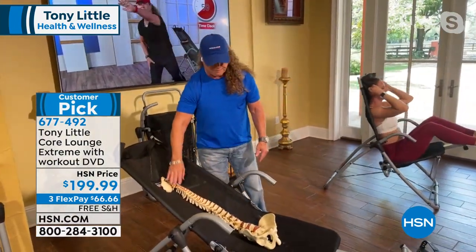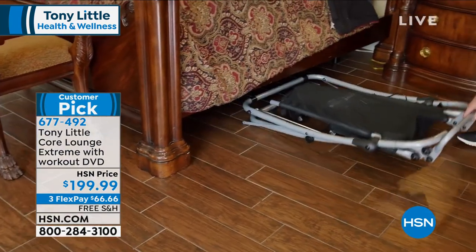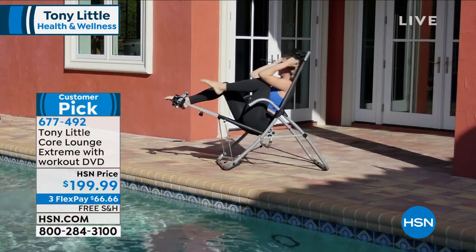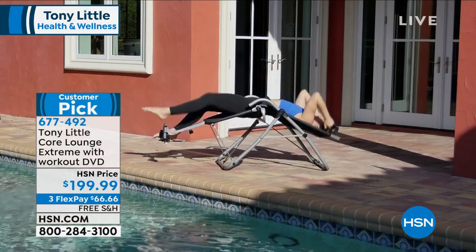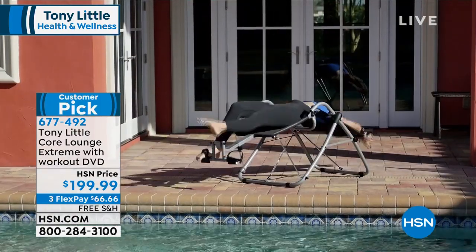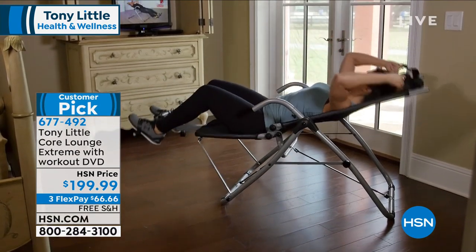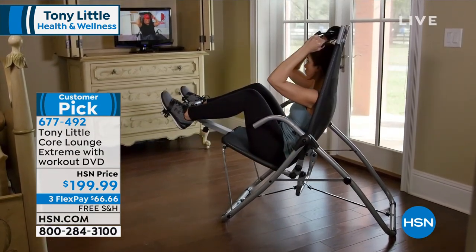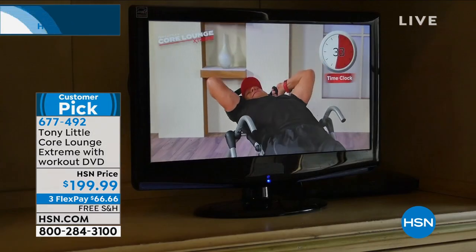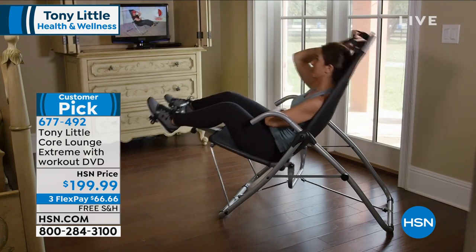I'm a little jealous watching Donna. Here in the studio, she is engaging her core, and we'll jump back to her in just a moment. This is a piece of furniture that only weighs about 32 pounds. So if you are getting out and trying to get some fresh air, you can take this outside. The model you're seeing on your television screen looks like a very advanced move, but this does not have to be intimidating. You can literally get on it and let the Core Lounge assist you in doing those sit-ups, quite frankly, and engaging your core.